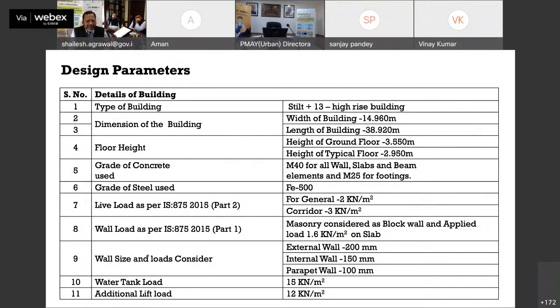You know, whenever you have to design a building, you have to take loads from Indian standards. So depending upon the requirement for residential buildings, the live load is 1.5 to 2 kilonewton per meter square. So that is the load being taken, the grade of steel, grade of concrete to be used. All these things need to be pre-decided. So these are the details. If you are putting a water tank, so that load also need to be taken. What are the internal and external wall sizes? So you can see here the external walls are 200, internal walls are 150, and parapet wall is 100 mm.